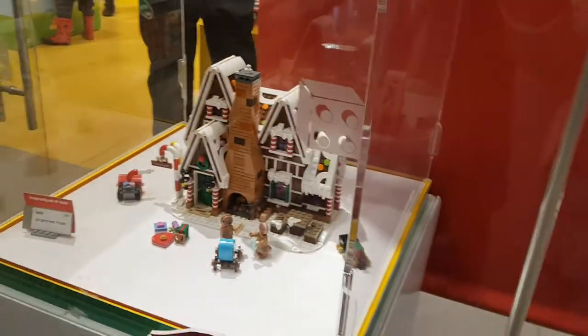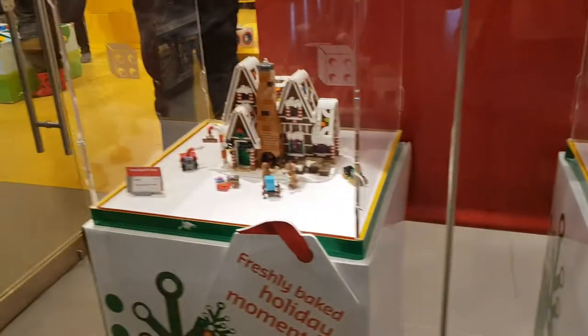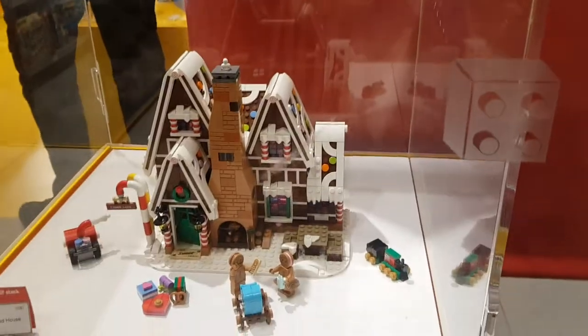So today we are going to the Lego shop. So guys, this is what it looks like. There's a few sets in the window as display. So we're gonna go inside and I'm gonna show you what it looks like.